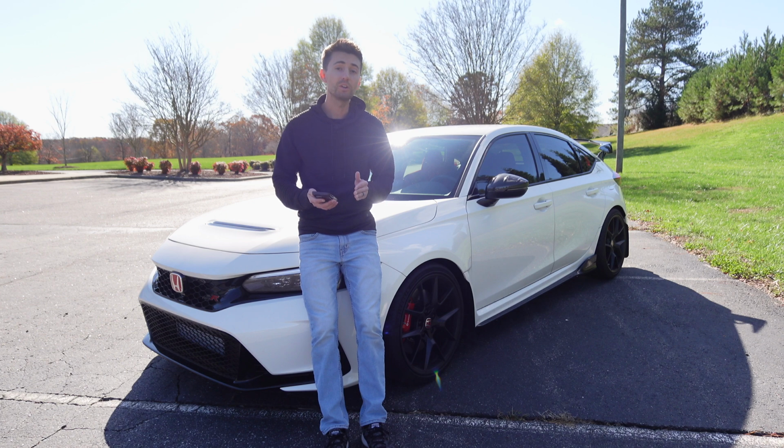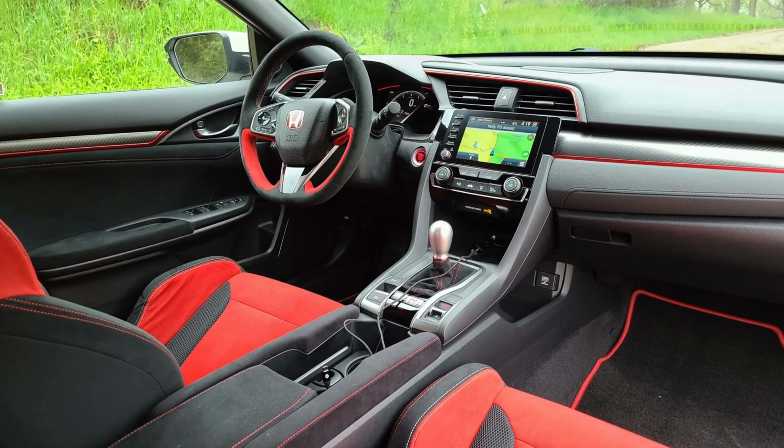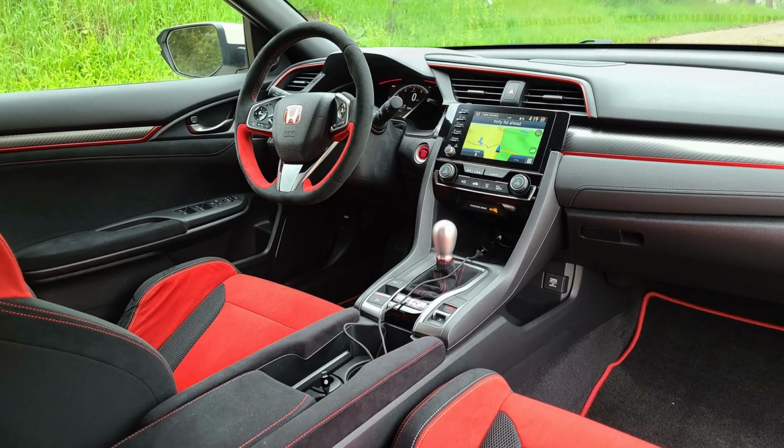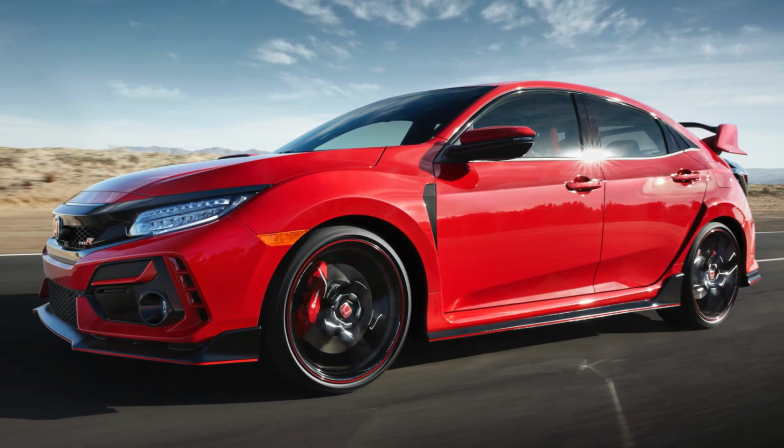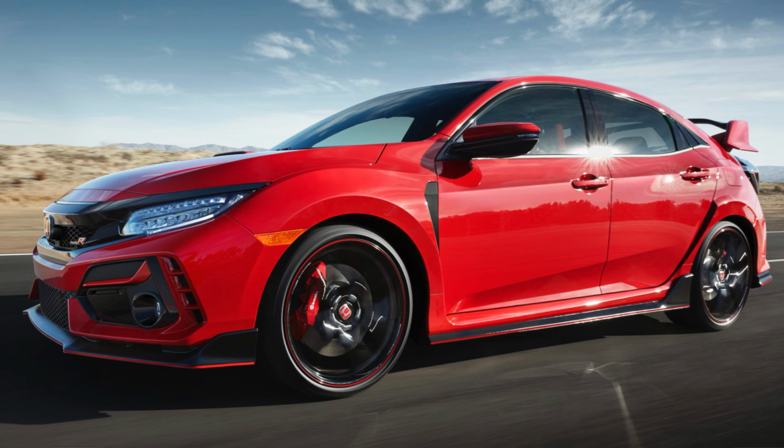Now, 2020, they increased the price a little bit, now up to $36,995. And they made quite a lot of improvements. So they updated the brakes to a 2-piece rotor. The suspension got a reprogram. They added Honda Sensing, an Alcantara steering wheel, along with the shift boot and an updated shift knob. You also got the piped-in audio, which is their active sound control. And then you also see an updated grille as well as a front splitter.